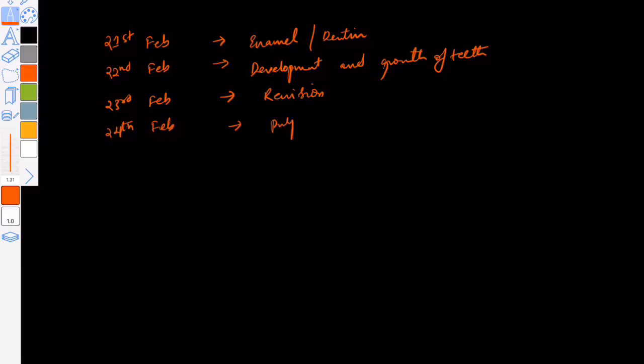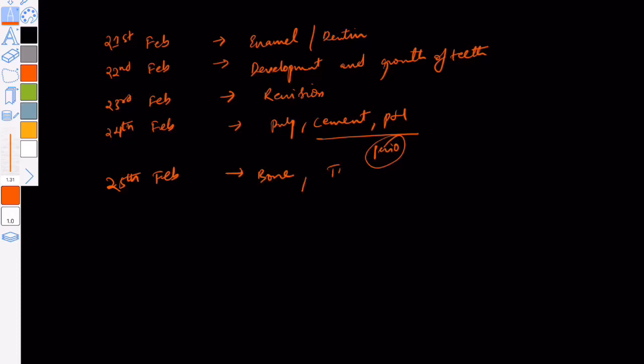We are going to cover pulp, cementum, and PDL. Out of this, the cementum and PDL are again a part of your perio also, as perio is also included in this week. So cementum and PDL will be a part of perio, so you need to cover this from 2 aspects. Next comes 25th February. You need to cover bone, which is again a part of perio. You need to cover TMJ and maxillary sinus. Bone is a part of perio, that is alveolar bone, whereas TMJ and maxillary sinus are going to be part of your general anatomy also.